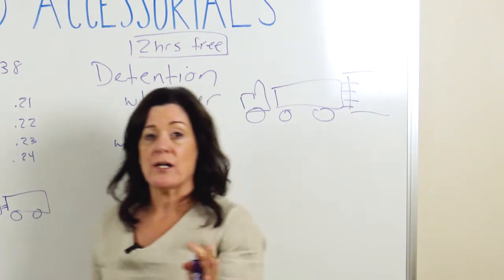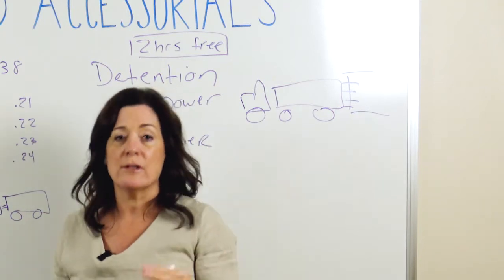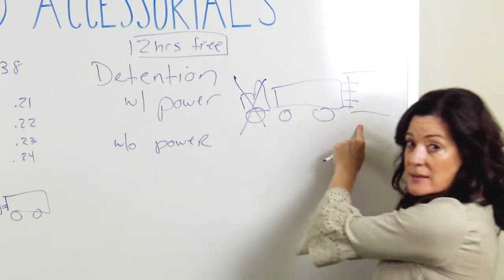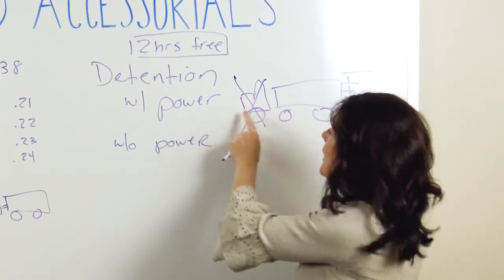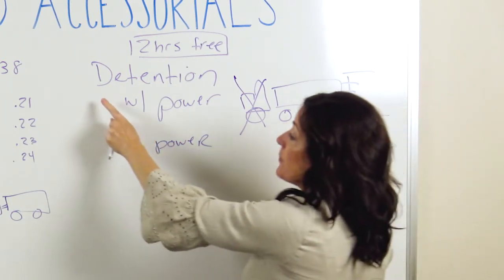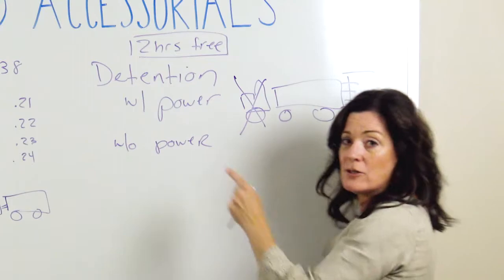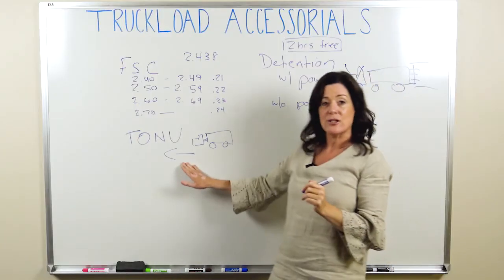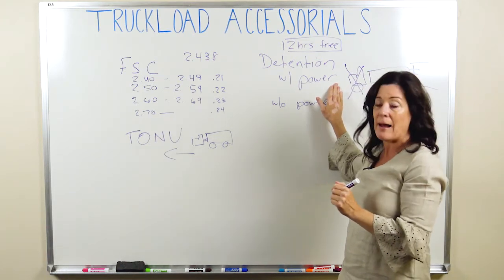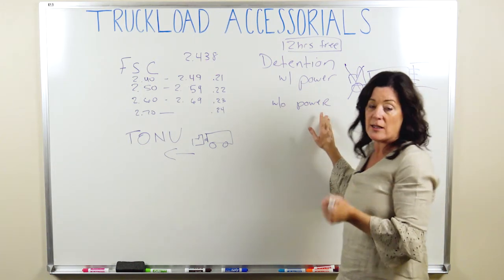Now, we talked about this for truckload pricing. If you have the ability to drop trailers at the shipper or the receiver, what that means is now you just have a trailer backed into the door, you don't have a driver waiting, and you don't have the tractor there. That's detention without power. So you're going to pay more for detention with power, and you're going to pay less for detention without power. And you want to negotiate it that way, again, because just like truck ordered, not used, the more equipment you tie up, and if you tie up the driver who now can't go anywhere else, that's more expensive for the carrier than if you've dropped a trailer and you've hung on to that trailer for too long.